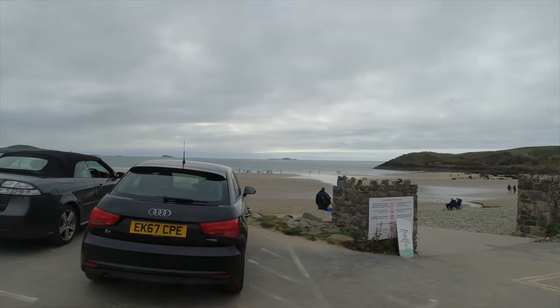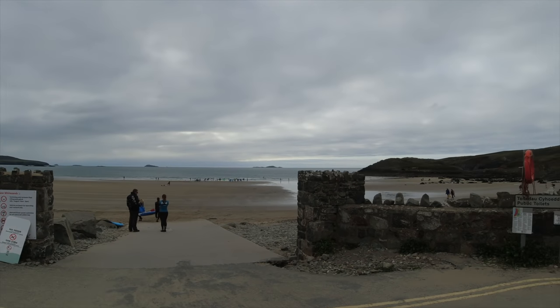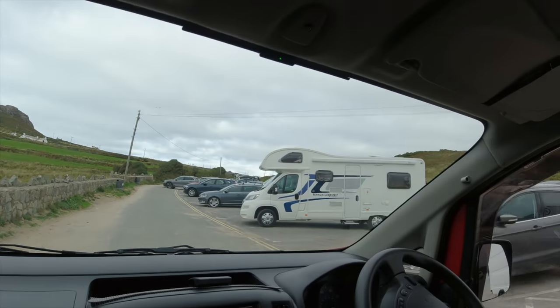So this is White Sands Beach. Yeah, it's a lovely beach, isn't it? Very nice. It's a bit flatter down this bit.